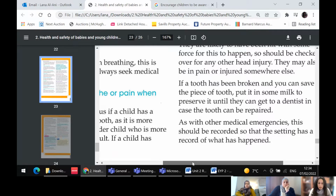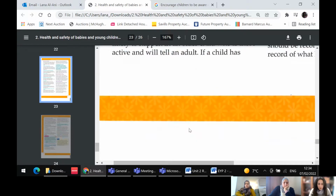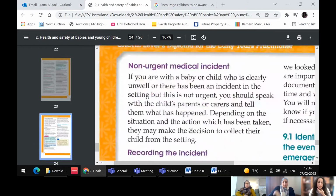And if there is a non-urgent medical incident, then you don't really need the A&E or to go into the hospital. Or if it is just a slight incident, maybe the child cut his finger, a very, very small cut. You put a plaster on, but this is not an urgent thing. You don't need to take him to the hospital. What do you do? You inform the child's parents.